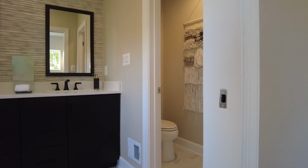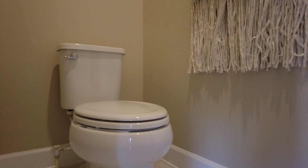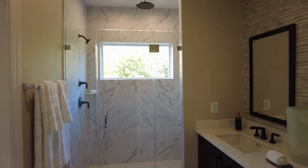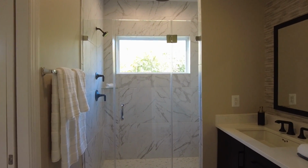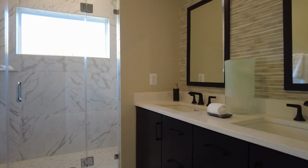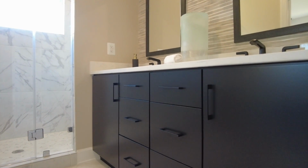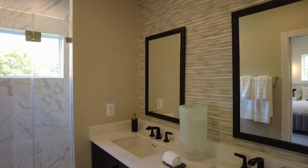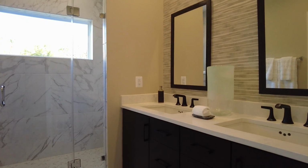All right, so now we're in the owner's bath. So we have a toilet closet here, no bidet. And we have a shower, walk-in shower, nice clean lines, and a double vanity. With nice size counter space, also deep sinks, really nice size sinks. There we go, lights on, now it's better.